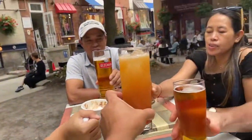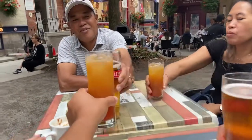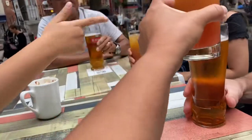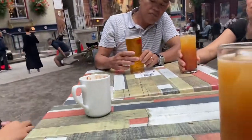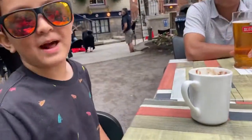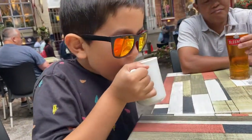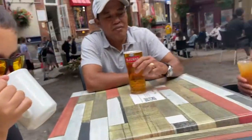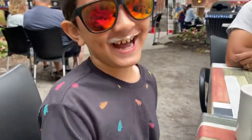For our trip. Good job. What's this? How's the beer, Dad? How about you guys, pineapple smoothies? Pineapple smoothies? Yeah, good. What about you? Oh yeah, this hot chocolate. It's really like the pig in the window. Like a pig in the window. Close your mouth. What's that?